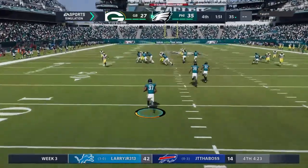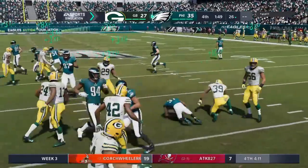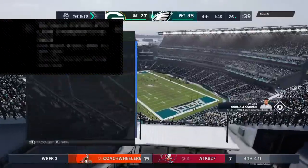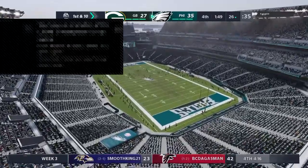That'll be taken about a yard deep. And they'll get him down right around the 25, actually the 26 officially, so a net gain of 1 there. Their own 26-yard line.